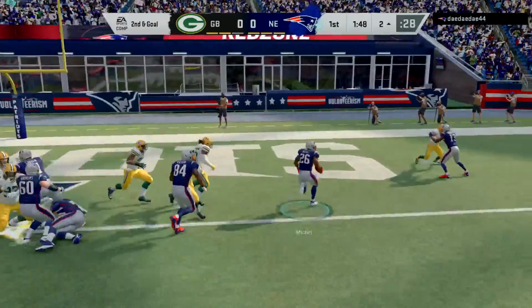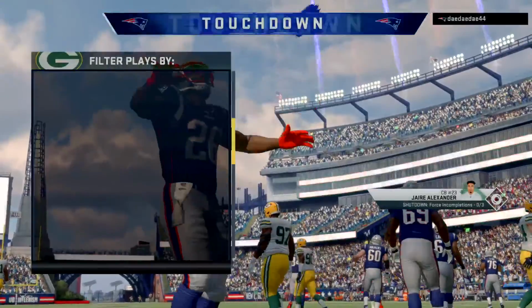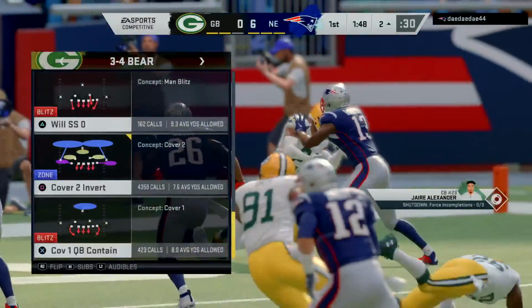Brady gives to Michel, and he's over the line and into the end zone for a Patriot score. Taking it in from 2 yards out. And the Patriots drive right down the field and score on the opening drive.